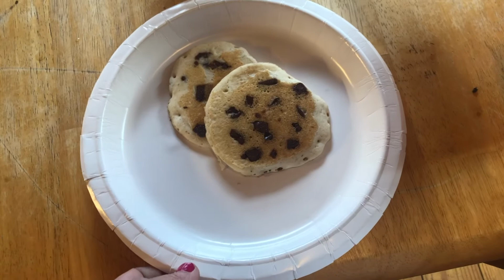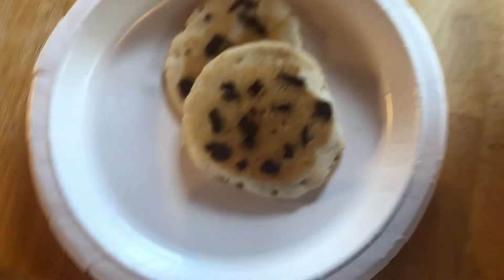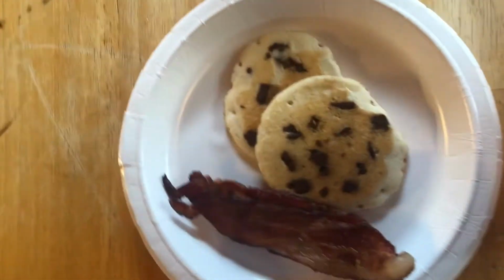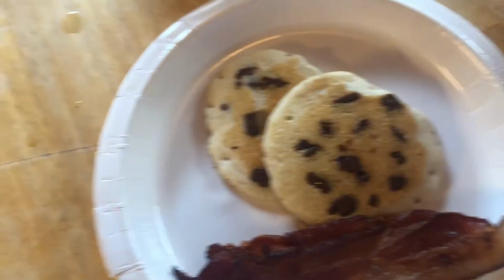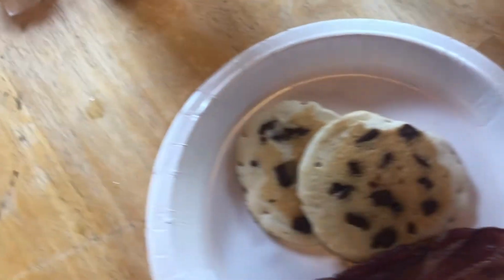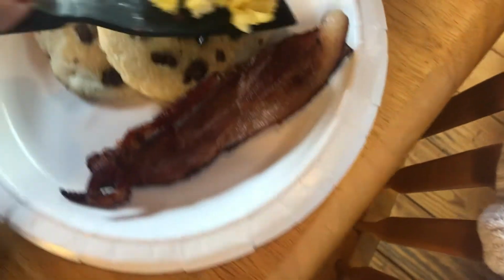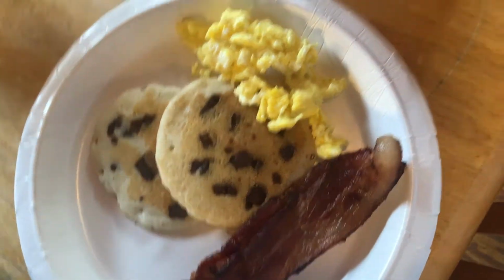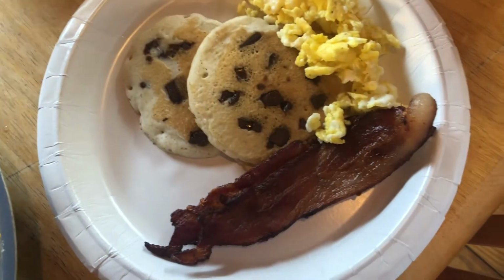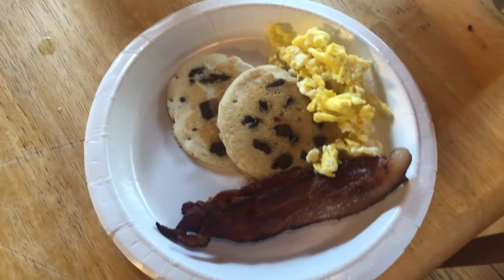Here is what we were eating today. Pancakes and scrambled eggs. Let me grab my bacon. And then we have some scrambled eggs. Perfect. Yum. And syrup. Let's eat. Oh, and orange juice too.